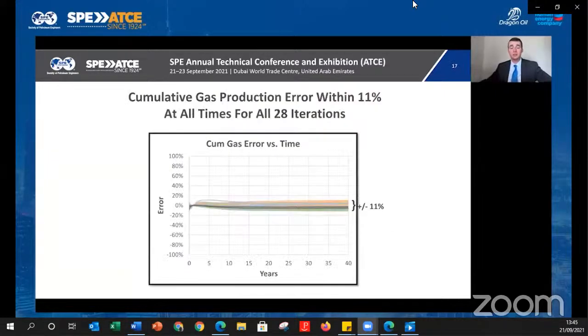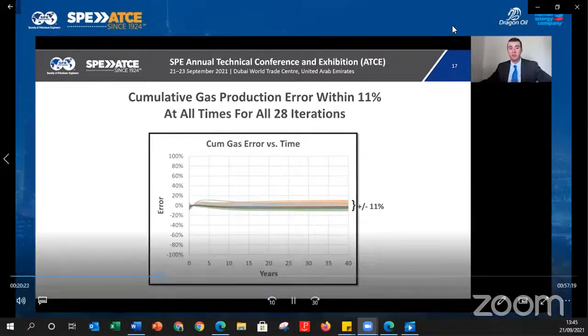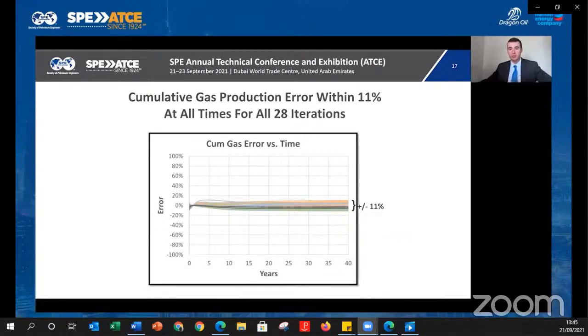Since these matrices were just snapshots in time, I then created this cumulative gas production error versus time plot that compares the error between the cumulative gas production forecast of all 28 full-scale simulation models and their corresponding proxy models over the entire 40-year forecast life. And as observed in the plot, the cumulative gas production error is within 11% for all 28 iterations.